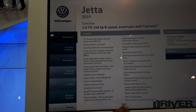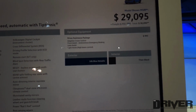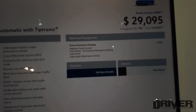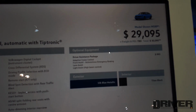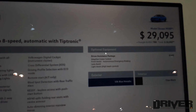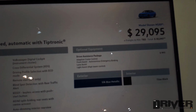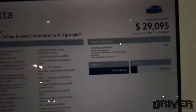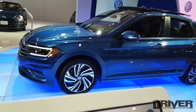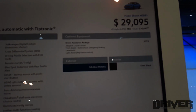I'm trying to get this button to work here, but it doesn't seem to be working. But this one's also equipped with optional equipment such as adaptive cruise control, front assist autonomous braking, lane assist, and light assist, which is essentially high beam control, all at a very reasonable price of $995. The exterior color on this is silk blue metallic. Looks great, and the interior is Titan black. We'll step inside and see how that looks.